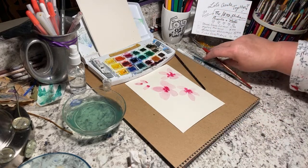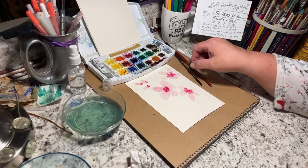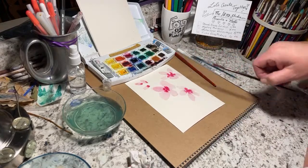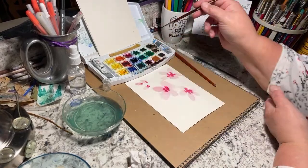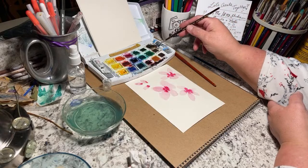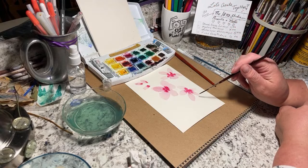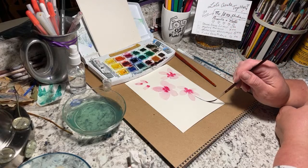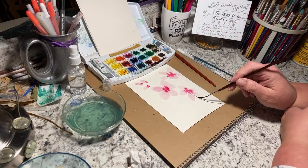Yeah, agreed. Okay, so this one is our simples. We're not going to do shadings on this one. And we're going to let these dry while I'm painting in the stems. Now, if you've ever seen a cherry blossom tree, hopefully you have, because they're stunning. They're just amazing. Oh my gosh, I love them so much.